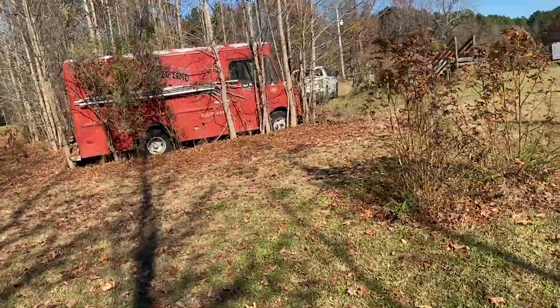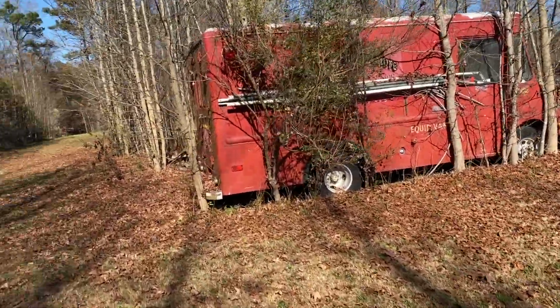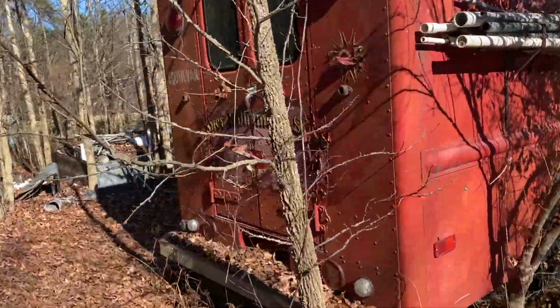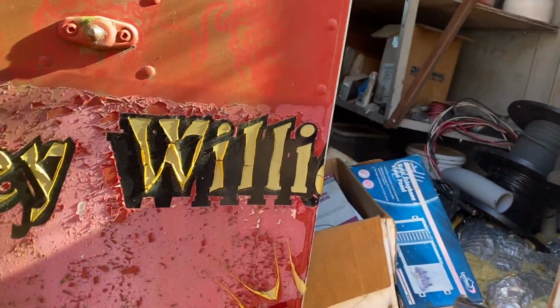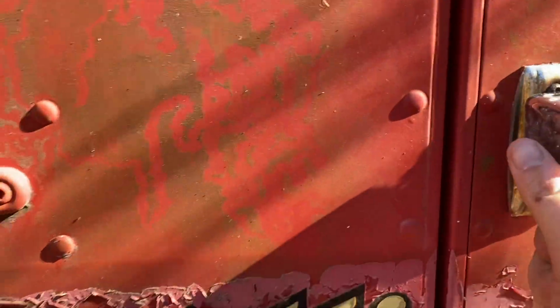I'm gonna take a look real quick. He said there was some stuff inside this van that he wanted to keep. So I'm gonna look just real quick. It might be locked. Oh yeah, there's some electrical stuff in here. Oh yeah, that's good stuff. We're not gonna mess with that.